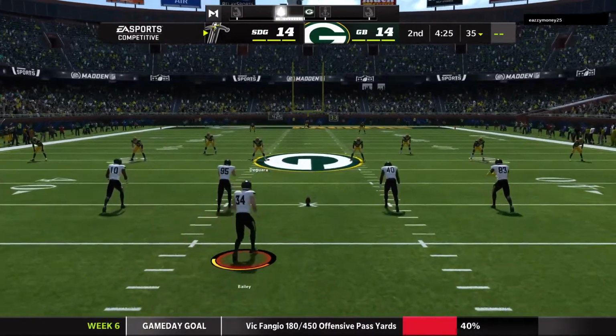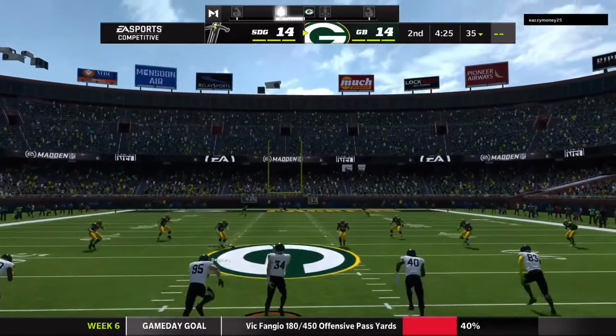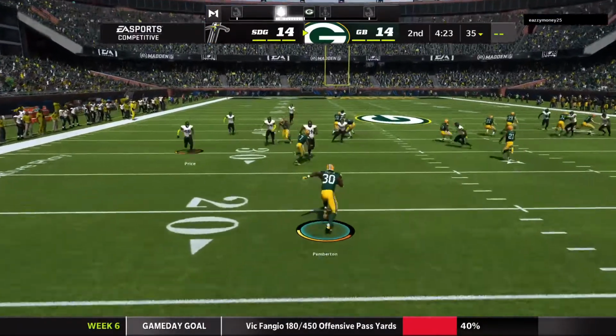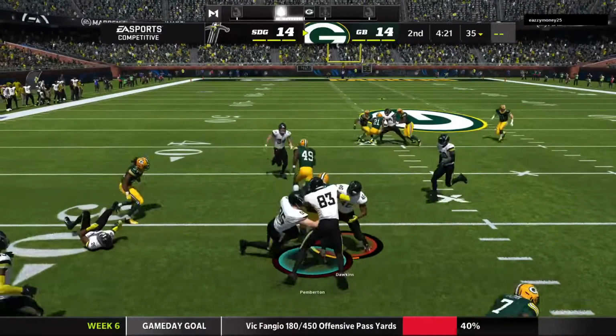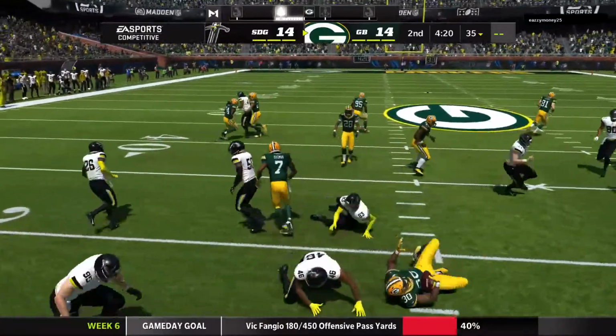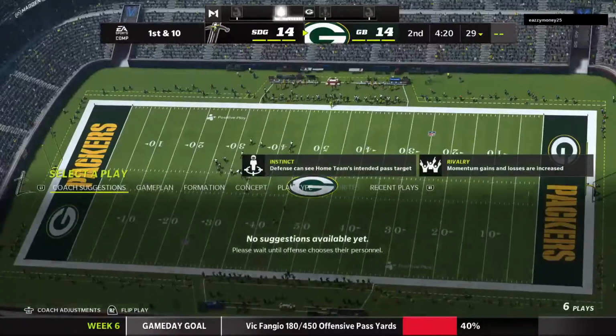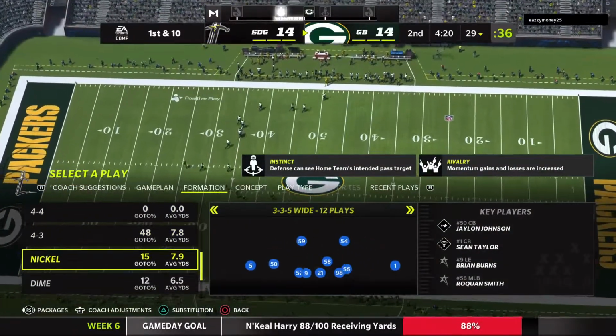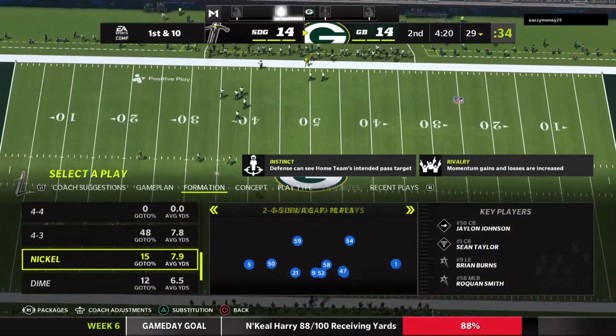This one tied at 14 now as he sends this one away. Taken at the 15, a short kick. And a good return as he'll be stopped just shy of the 30-yard line. At their own 29-yard line.